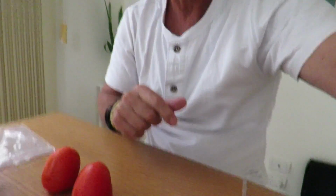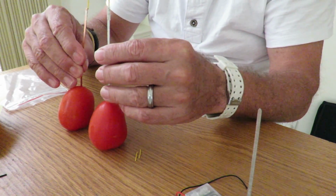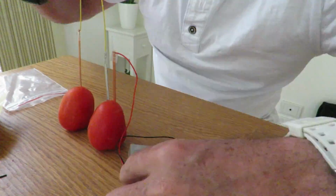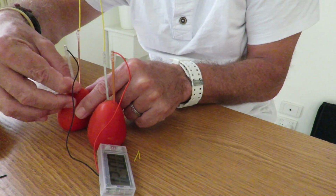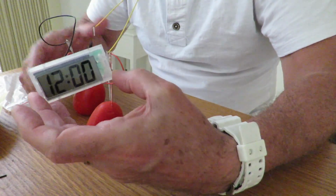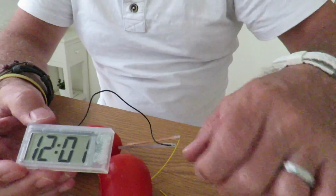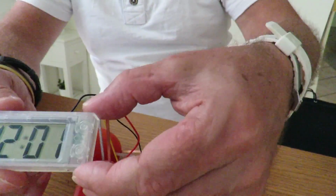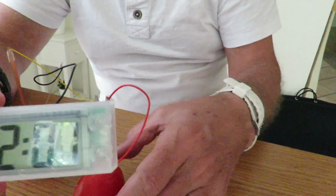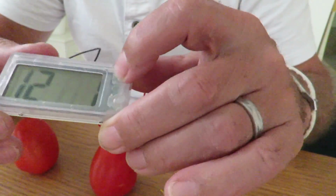So the idea, let me move this camera down to here, is that we have the 2 tomatoes. And voila, we have a functioning clock that is running on tomato power. It's pretty amazing. There you go, it's still working. Now, it doesn't give me any idea as to how long that might last, but right there we have a fully functioning clock.